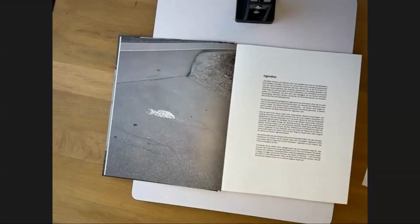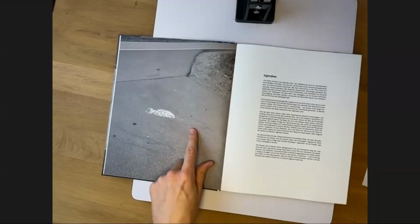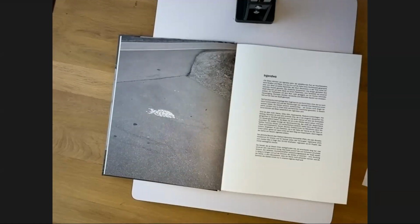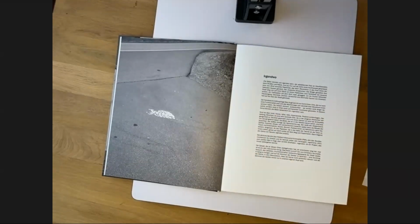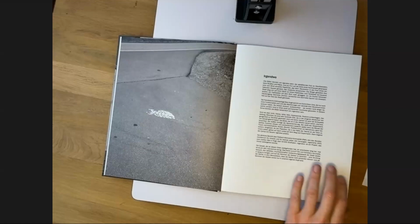The idea behind this book is that we all interpret images by their context. Something that looks more or less innocent, like these patches of dried-out something, immediately looks like dried blood when you read the text and know that this is a parking lot where two people were killed. But nothing in the picture really gives you this hint. It's just the context that is given to you.